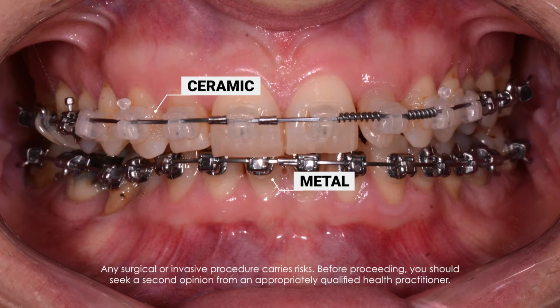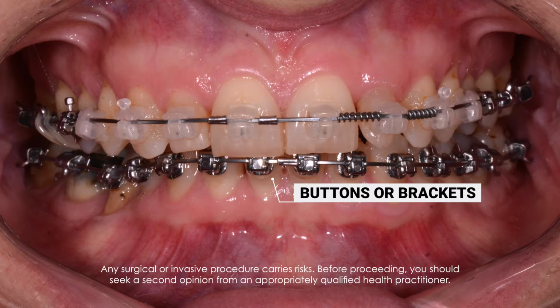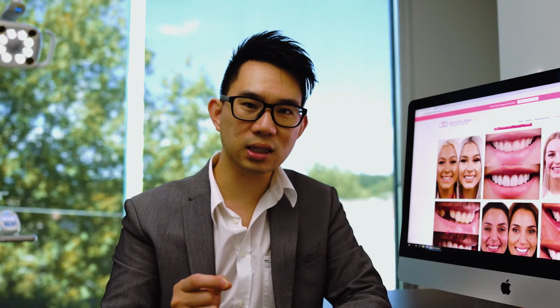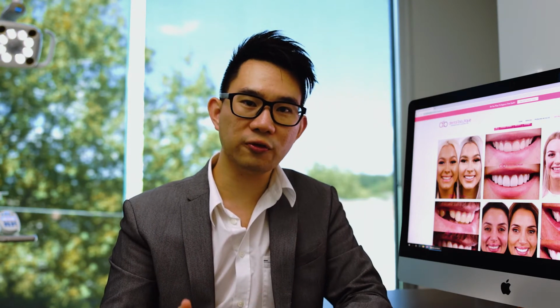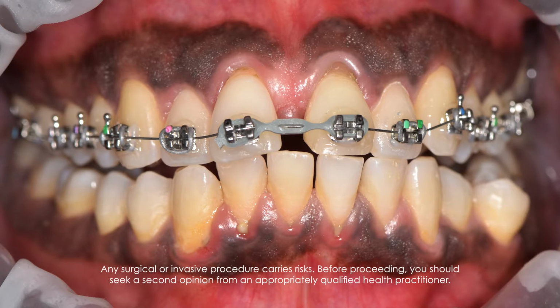Now braces as a whole would mean that you've got little brackets or buttons on the teeth with a visible wire across your teeth on top and lower. It's a fixed appliance, meaning that they're stuck on your teeth. What this means to you as a patient is there's less compliance needed on your part, meaning that you don't have to do much to put them on because they're on already. The only time there's any compliance needed is when you need to put some rubber bands or elastics on your brackets so that we can move your teeth or jaw efficiently, and that's on a case by case basis.